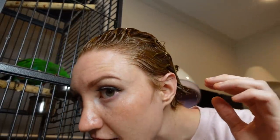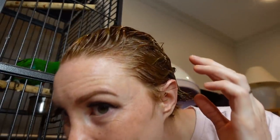If my hair is actually red again, I might actually cry. No. No, is it really? I can't tell from the viewfinder of the camera. Wait, it looks like it's quite red, but I can't see this part that kind of still looks blue to me, but maybe it's just the lighting.